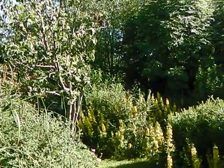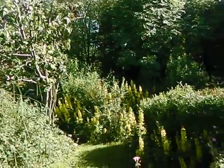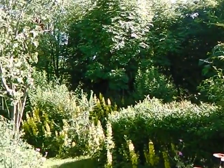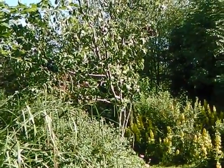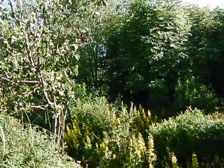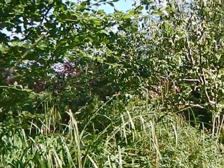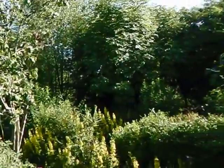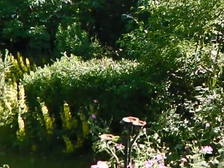Now, 9 years down the line, the gardens are very sheltered. They're very secluded. There's been over 900 trees planted. There's been countless willow planted, and shrubs, and flowers, and fruit, and vegetables. And as a consequence, the land here has been totally transformed.